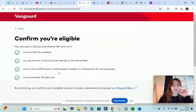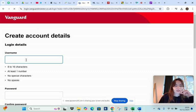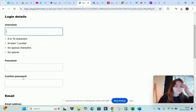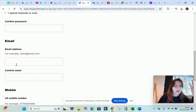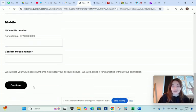Continue. And I've obviously already mentioned these, but this is what you will need to be eligible. So you need to be a UK tax resident and you're at least 18. Continue. And then you just add in login details. So you create a username. It's really important to know and write down your username somewhere or just have it locked in your brain somewhere because you will need that every time you log into your investments in the future. So it's quite important. Just add in a password, very straightforward. Add in your email address, confirm it, your UK mobile number, and then continue.